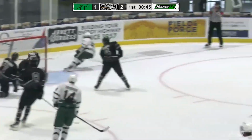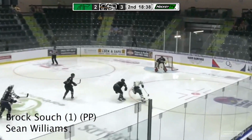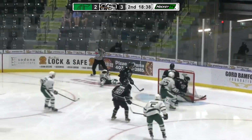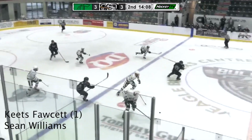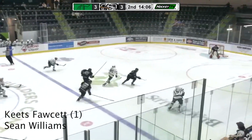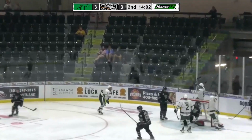Here's a chance for the Crusaders. They score! Back come the Crusaders now. Great pass, and they're in. DeLeon with a chance. He shoots, and he scores! Picked up by Sherwood Park, and they're out to center ice, and away they come. Here's Williams. A great play, and a goal.